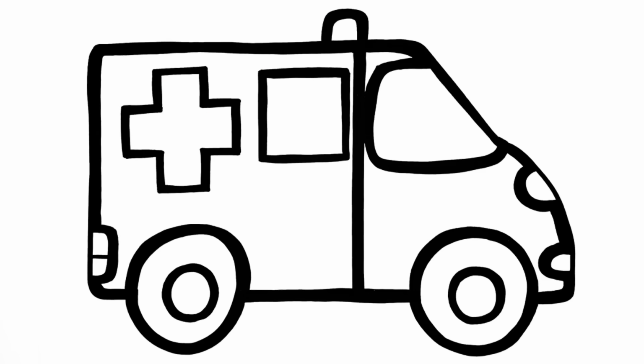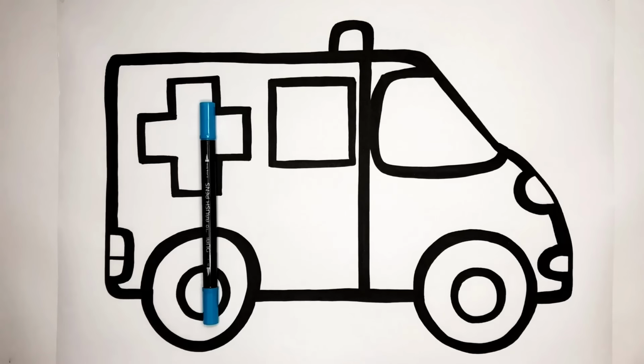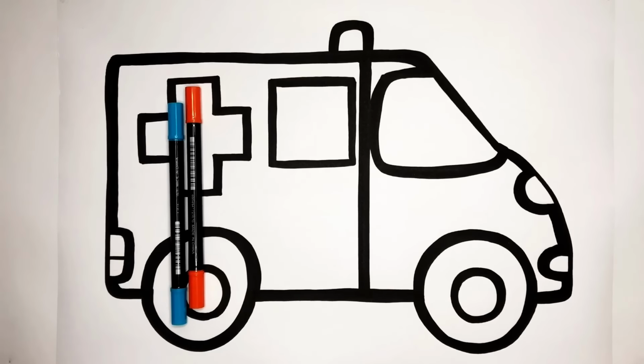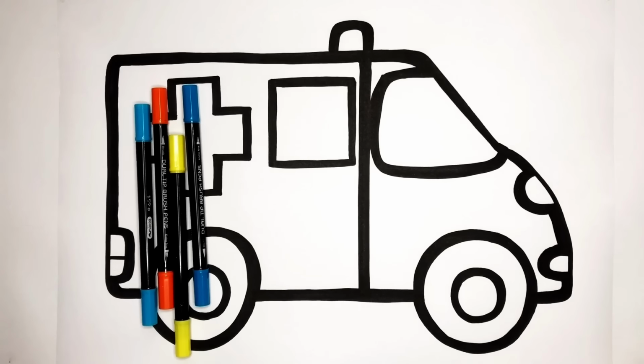Today we draw together and color the ambulance. You will need light blue, orange, yellow, blue, and red.